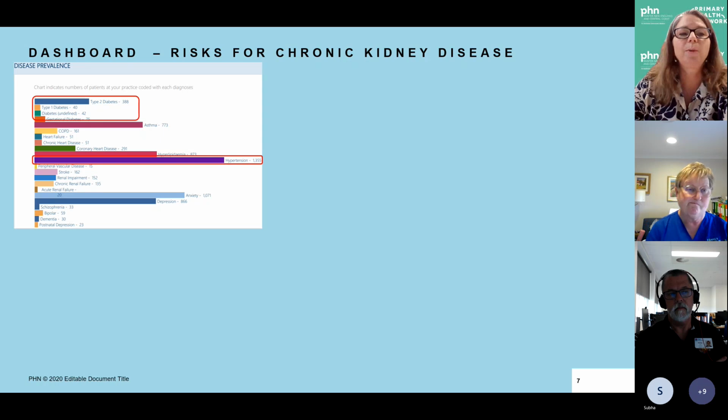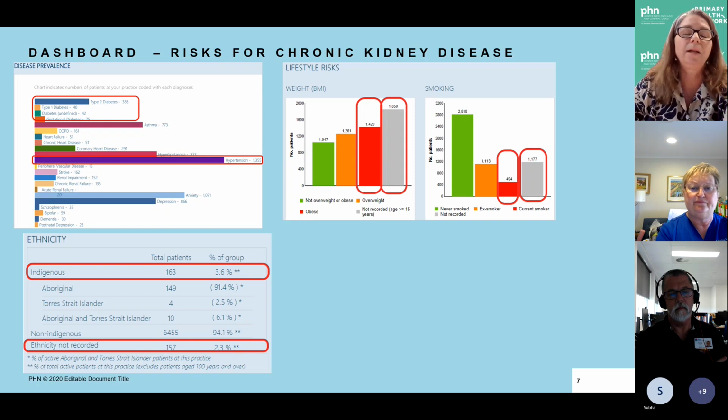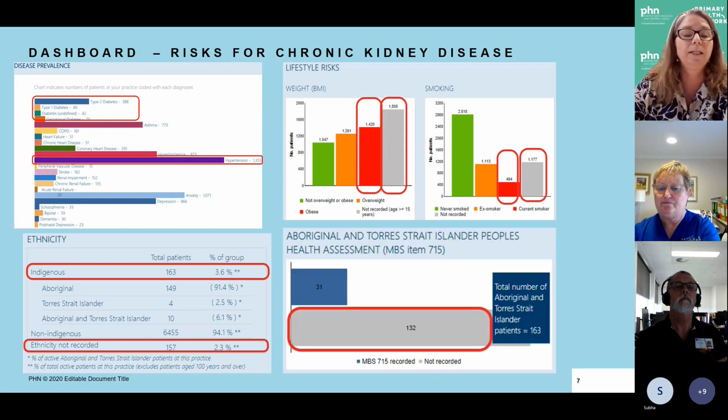Some of the other things on our dashboard are comorbidities. So we do show you the prevalence of diabetes and also hypertension. As you know, those are comorbid with chronic kidney disease.